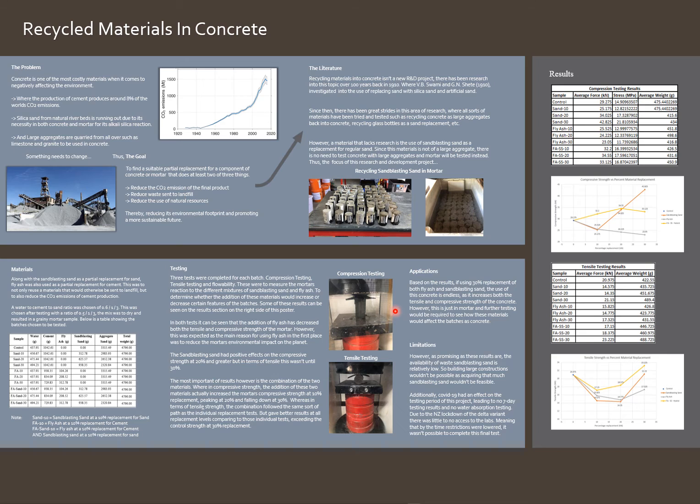Based on these results, if using 30% replacement of both fly ash and sandblasting sand, the use of this concrete is endless, as it increases both the tensile and compressive strength of the concrete. However, this is just in mortar, and further testing would be required to see how these materials would affect the batches as concrete as well.